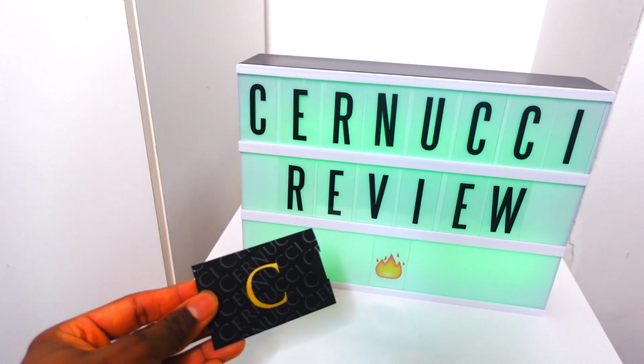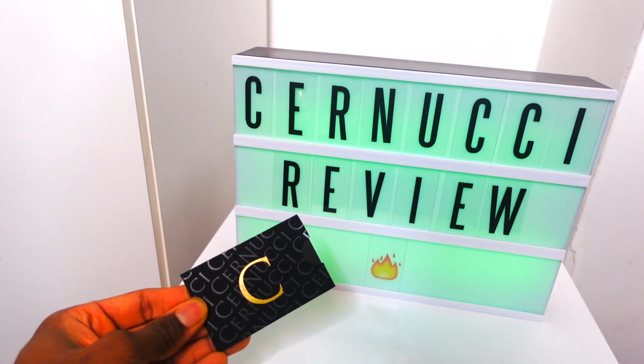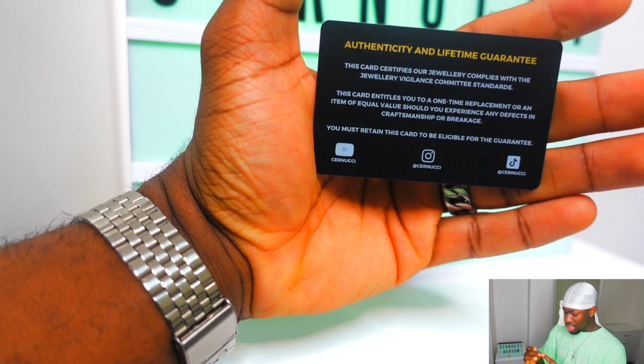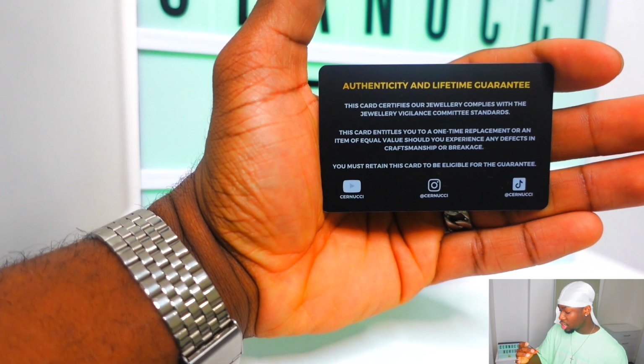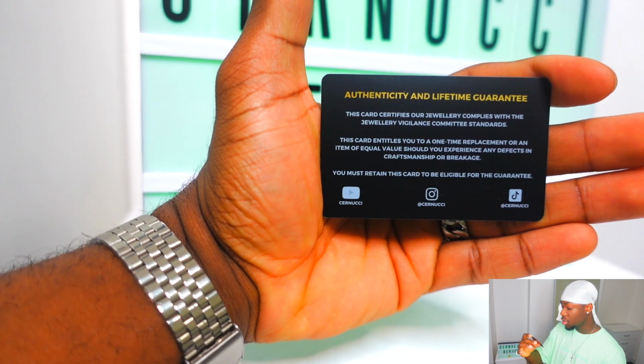So with this one, I'll definitely be keeping this, man. I really do like that. In the box here, you've got the Cernucci authenticity card. Basically it says this card entitles you to a one-time replacement or an item of equal value should you experience any defects in craftsmanship or breakage.